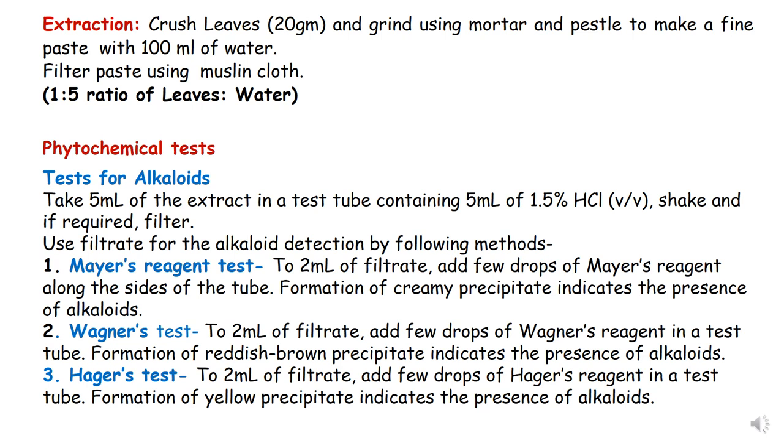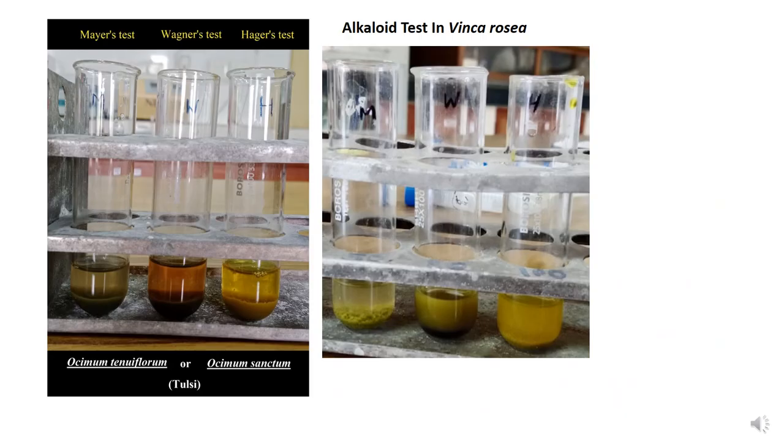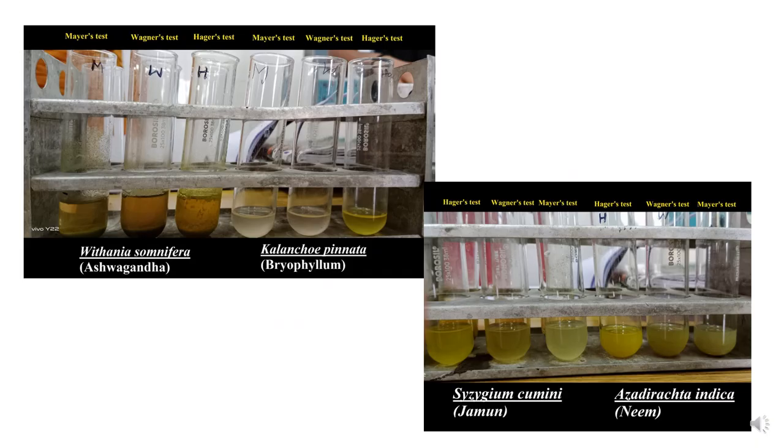So you see that in Mayer's test, we get creamy precipitate, in Wagner's test we get reddish brown precipitate, and in Hager's test we get yellow precipitate. So you can see the results of some of these experiments. The first picture shows Mayer's test, Wagner's test and Hager's test in Ocimum, which is your tulsi plant. The second picture shows these three tests in Vinca rosea plant. These are the results of Withania somnifera and Bryophyllum, and the lower picture shows the results in Jamun and Neem.